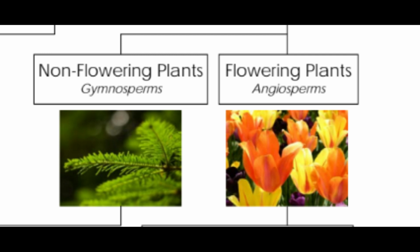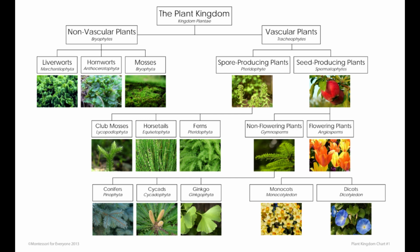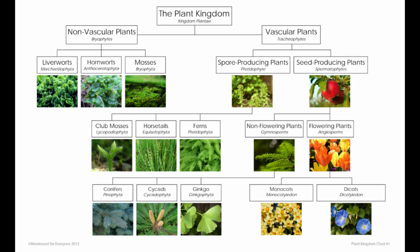We're back to our non-flowering plants and our flowering plants, but we are done with our non-flowering plants and talking about our flowers. The flowering plants make up monocots and dicots. Both of these types of plants produce flowers. And here we are back to the beginning. We are all done covering the plant kingdom.